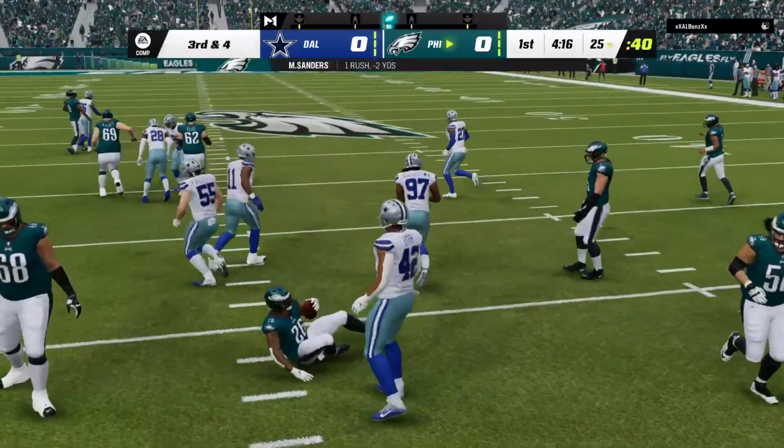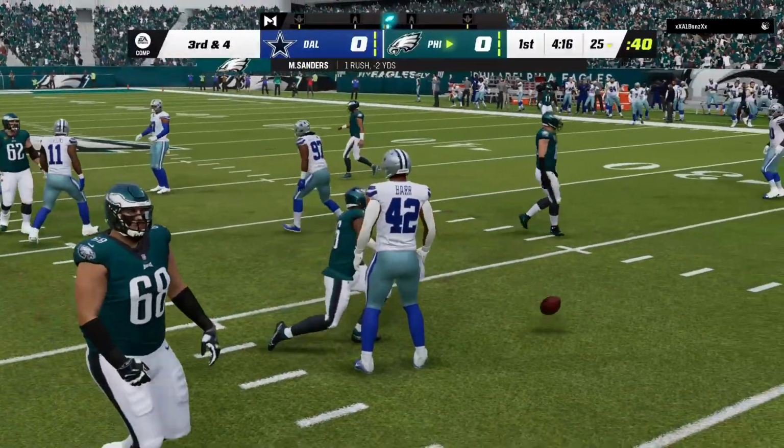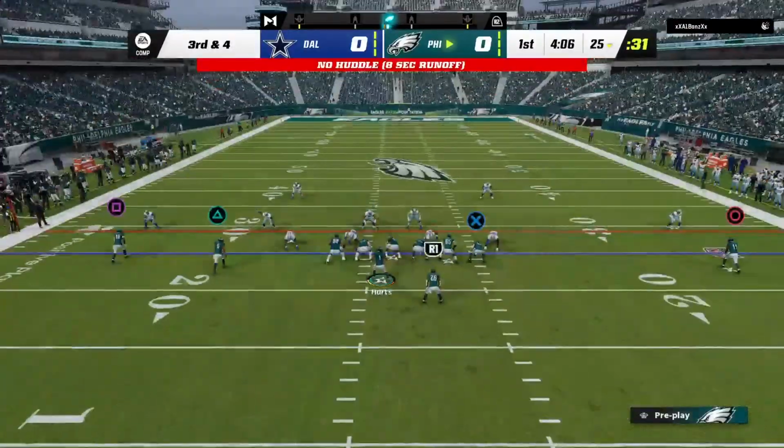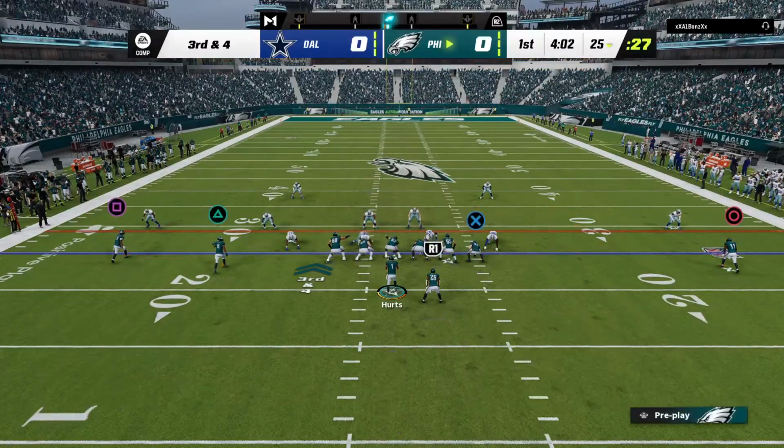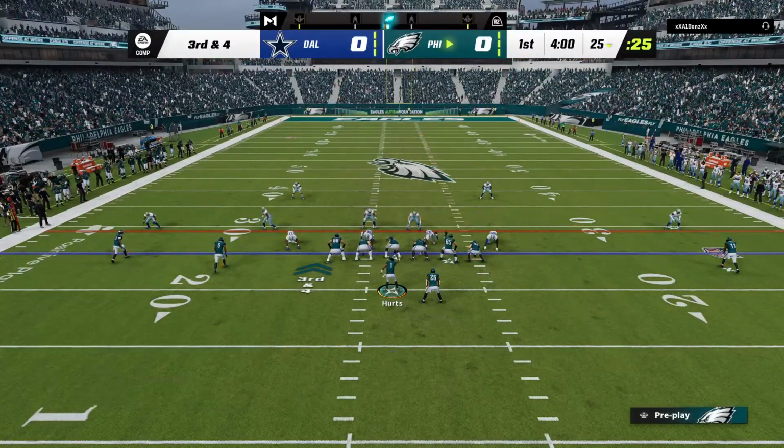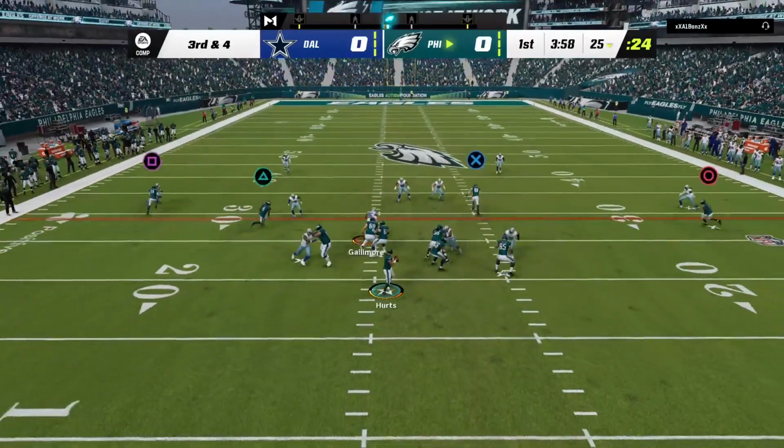Sanders' first carry of the game. And he is met in his tracks behind the line of scrimmage. And they'll look to avoid an early 3-and-out here on 3rd and 4. Throwing is Hurts.